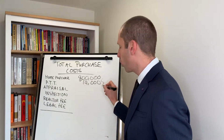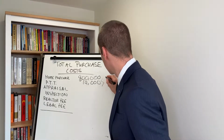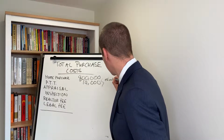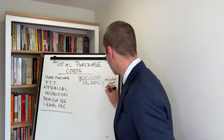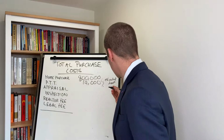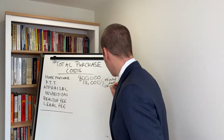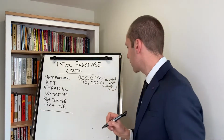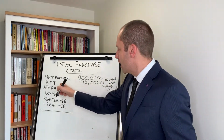It's going to be 1% on the first 200,000. And we're just going to draw that up here on first 200K. And then it's going to be 2% on the balance up to 2 million. And we're just going to assume up to 2 million. We're not going to go further than that today.